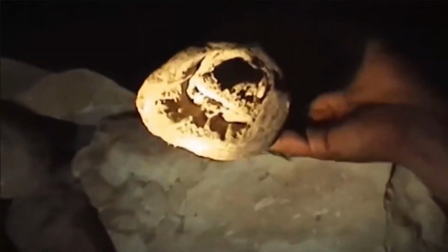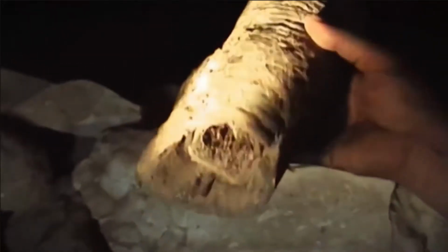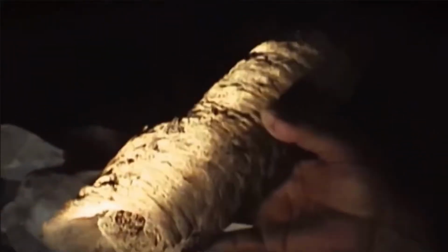Somebody's arm. Oh my God. See how big? Wow. And it's heavy because of all the medicine herb and the gold inside.